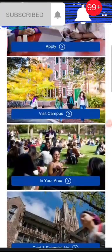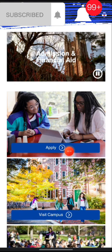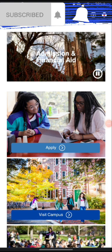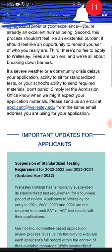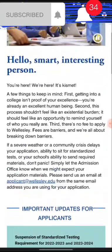So I will go back to this page where we have information about apply now. If I click on this right here, it should take us to the page where we can actually start the application. Like I said, there are 3 options for you to apply to this college.